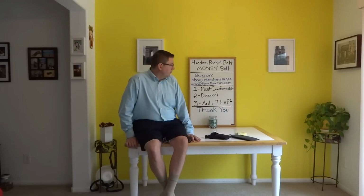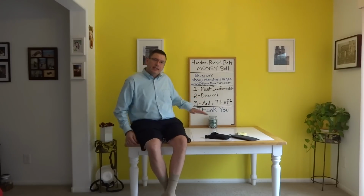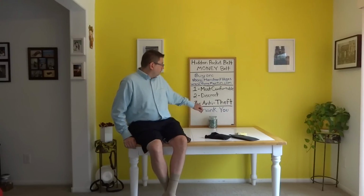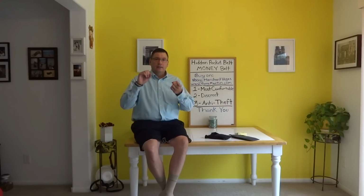Okay, so there's 3 things that my money belt does for you. It's the most comfortable money belt out there. It's really discreet because it makes it look like you have something in your front pocket, nothing crazy. Also, it's an anti-theft. You're protecting your documents when you travel overseas.